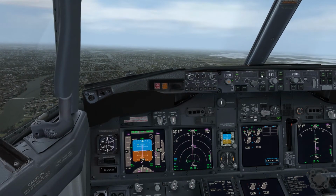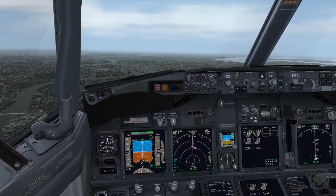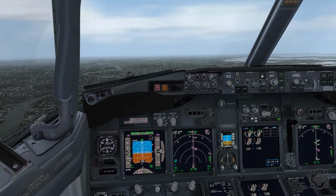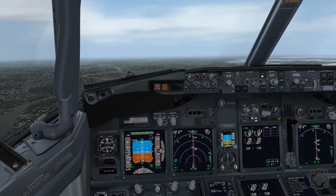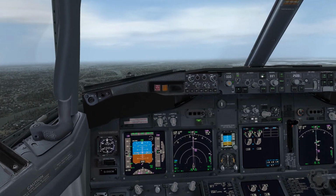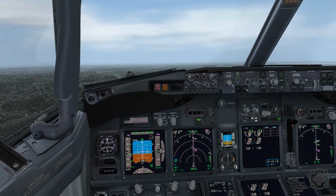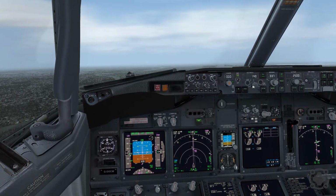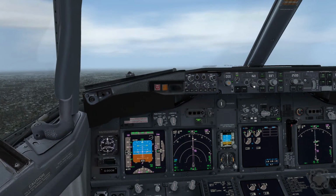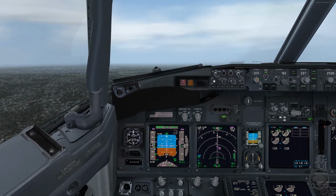Chicago, good evening, AC 5985 with you, level 200, smooth ride. Smooth ride. AC 5985, Chicago Center, Roger. Stay there, speed. AC 5985, Chicago Center, stay there, speed. AC 5985, 330 indicated. AC 5985, maintain 300 knots or less indicated. 300 knots or less for AC 5985.